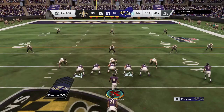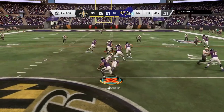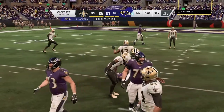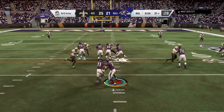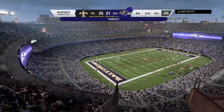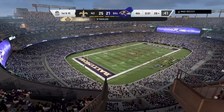How about being able to hit a moving target against a zone before the next guy can get there and make a play on the ball? Not easy for any quarterback, no matter the situation. And there, the defense won the battle. He can run for it, and he will. And he's got the first as they'll bring him down at the 28-yard line.